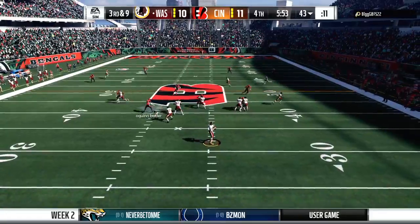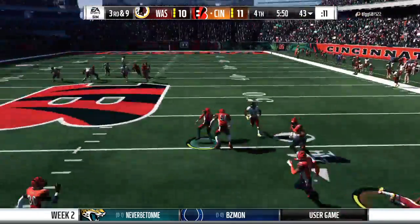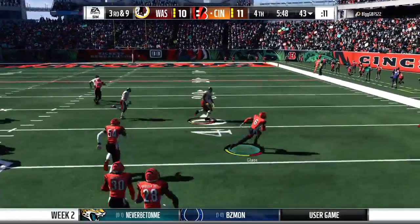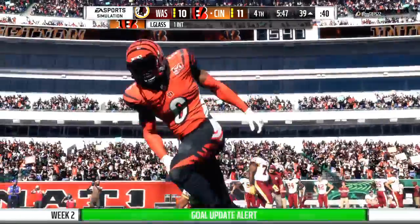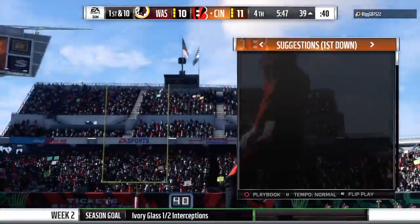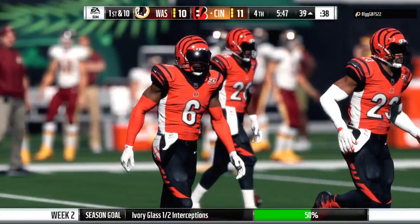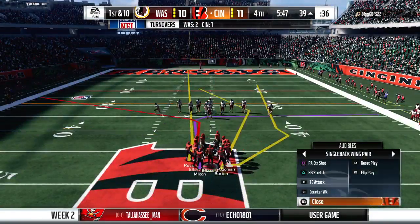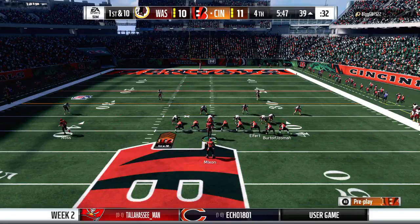To throw is Cousins. Into heavy traffic, and it's intercepted. Picked off around the 41. And he'll take this all the way down inside the 40. Brandon, offensively, this has been a tough day for him. Trying to find a place to throw the football. It's been extremely difficult. I've got to give a lot of credit to the secondary, especially the corners who've had the receivers on lockdown.